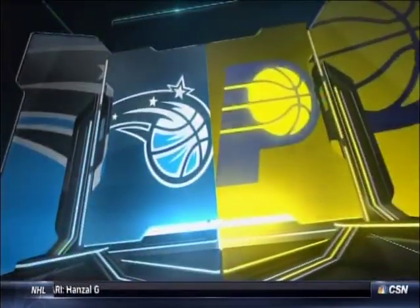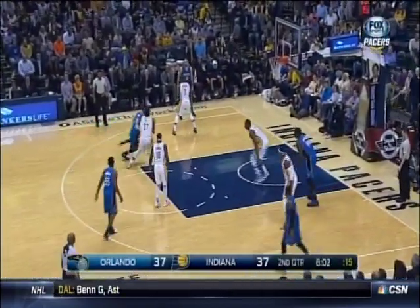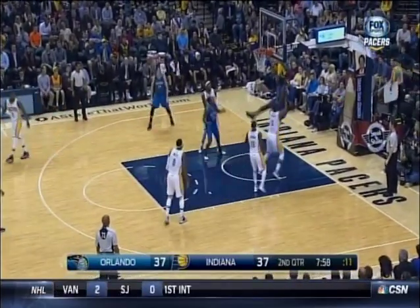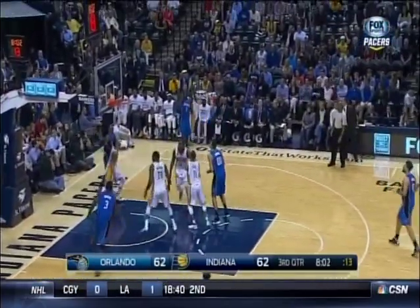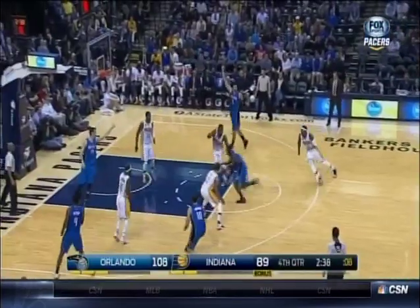More Eastern Conference action. How about the Pacers, who began the night 2 games up on the Bulls for the final playoff spot? They hosted the Magic. In the second, tied at 37, Andrew Nicholson laying down the dunk. He draws the foul. It's a 3-point play. Magic go up 40-37. Then in the third, tied up again, it's the former Hoosier Victor Oladipo dropping in the 3-ball, makes it a 65-62 game.